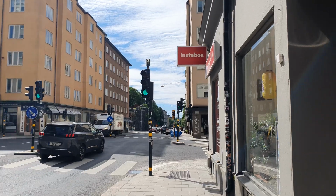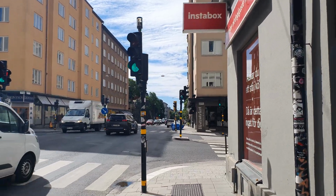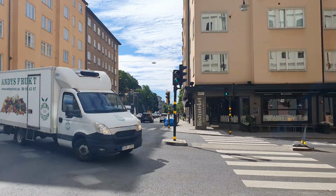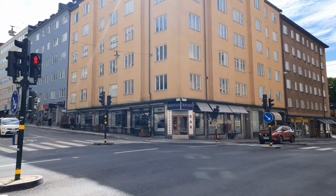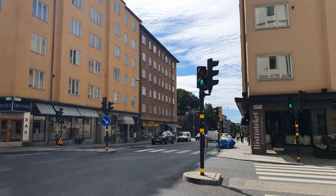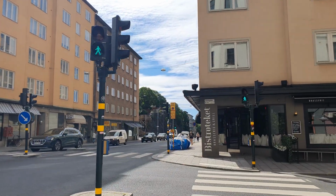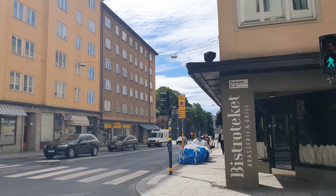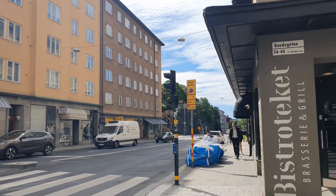Well, I got the sun in my face. It is about, I'm not really sure, but it feels like it's about 21-22 degrees. Super comfortable, nice and sunny. No wind whatsoever, so beautiful, beautiful day. Oh, this is Bondegatan here.